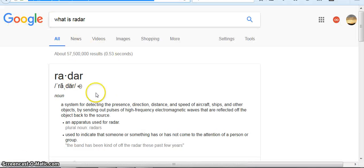Okay, so let's look up radar. A system for detecting the presence, direction, distance, and speed of aircraft, ships, and other objects by sending out pulses of high-frequency electromagnetic waves that are reflected off the object back to the source. So radar initially is used for detecting the presence of aircraft, ships, and other objects by sending out high-frequency electromagnetic waves. All right.